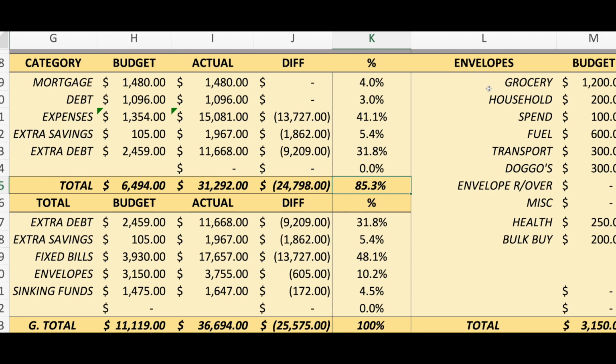And you will notice that this does not come to 100% because we don't have two of our categories in here. We do not have our cash envelopes and we do not have our sinking funds. I just like this because we're able to split out our mortgage and what our debts are from our other expenses. Total across all of those, $31,292. When we factor in mortgage and the debt, then we jump up to 48.1%.